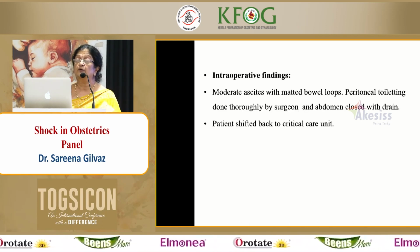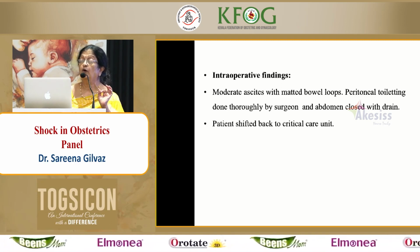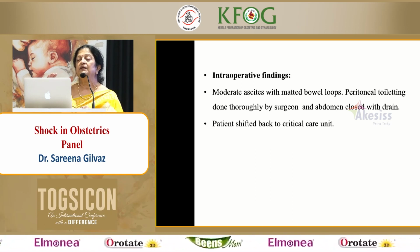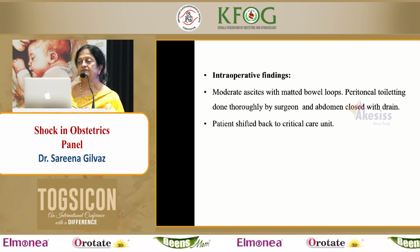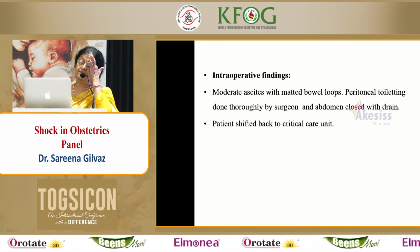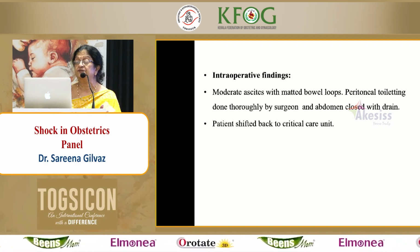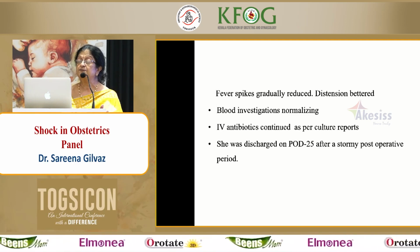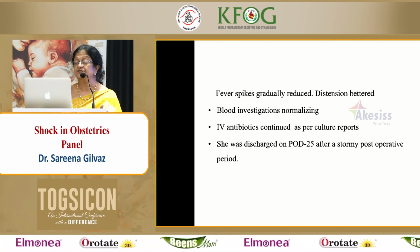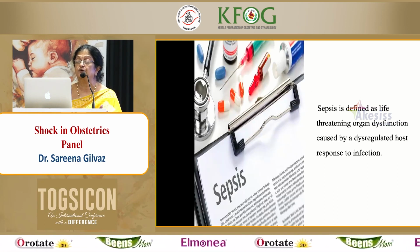The operative findings were moderate ascites and matted loops of gut. What happens is, when you take a decision a little early, you can avoid a resection. So we only had to separate the adhesions, and that was done. Peritoneal toileting was done by the surgeon. The abdomen was closed with a drain and the patient shifted to critical care. Fever spikes reduced, the distension bettered, and we continued IV antibiotics, and she was discharged on post-operative day 25 after a very stormy post-operative period.